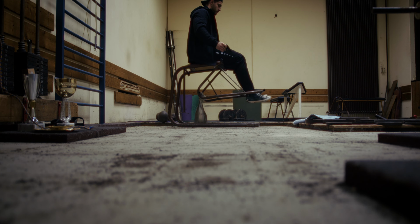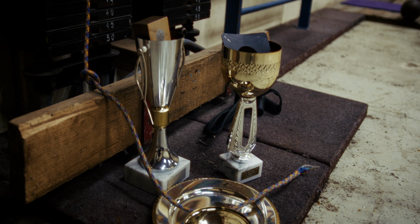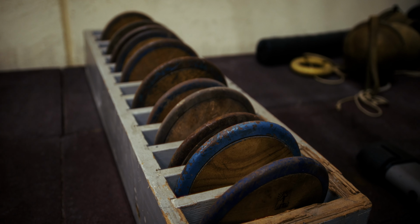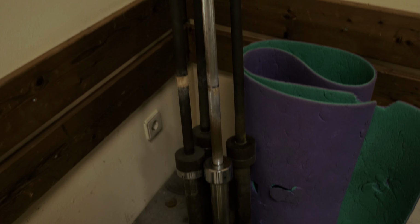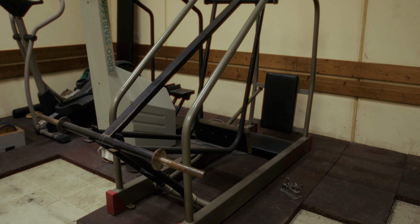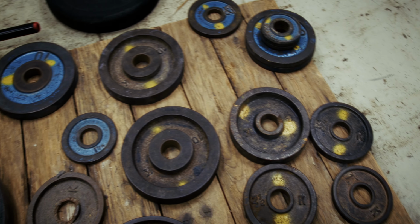When we got there, we walked into this old school weight room that hadn't been touched in years. You could smell the dust and the metal in the air. The floor was partially ripped up. Most of the barbells were bent and there were only a handful of plates left that weren't completely wrecked. The standout was a single straight barbell. We took it home and it wasn't until later that I realized it was an old Eleiko.